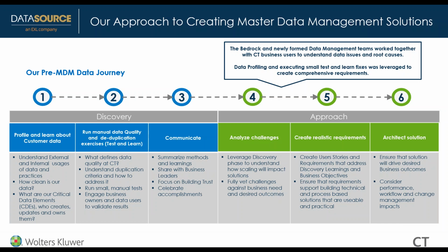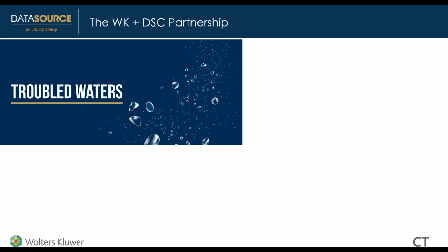The first thing we did was build requirements, testing them against the results we had from the discovery phase, and then we had a separate team architecting the solution. When we got to the solution side of the game, we went down this road where it was kind of challenging.